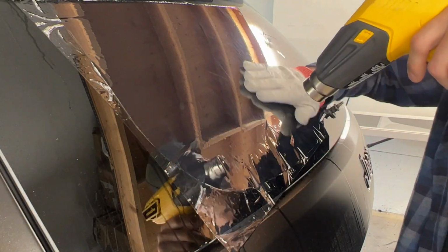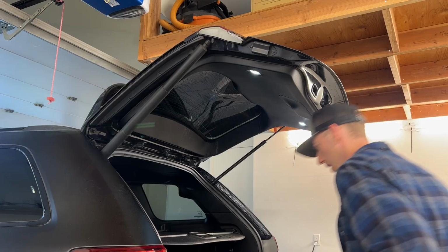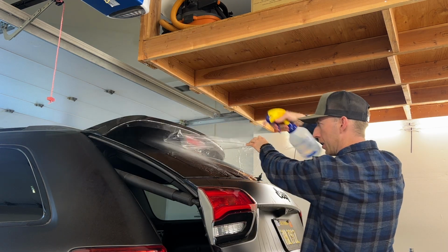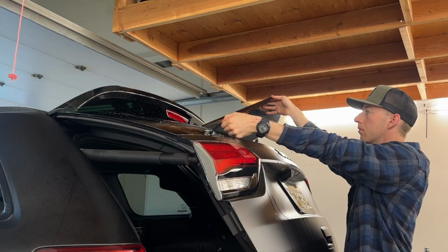All right, here's where things get fun. So I'm gonna soak down the inside of the glass, and while I'm peeling off this liner, making sure that I'm keeping the sticky part of the tint nice and wet.